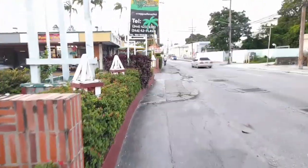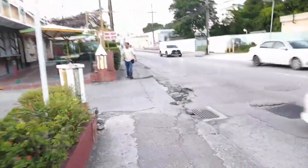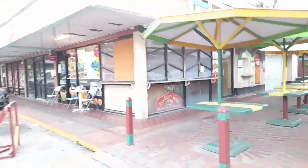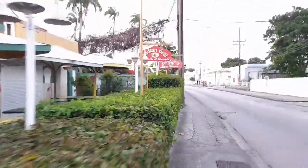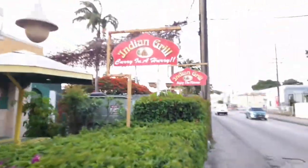And this is the Bayside Plaza, which is owned by the Tani Group of Companies. It has a lot of restaurants in it. At first it was boutiques, now it is mainly restaurants in here. That's Bayside Plaza here, Poinsettia Mart. And this is the Indian Grill restaurant here. Indian Grill.